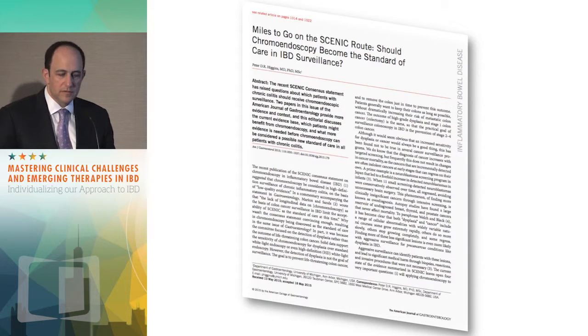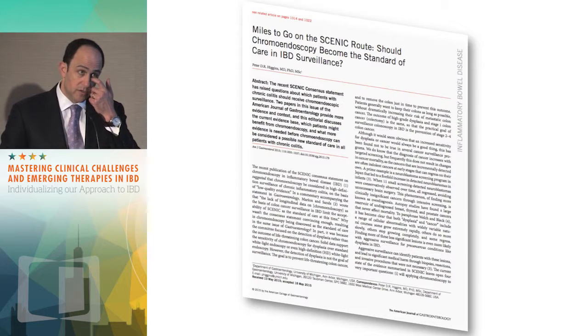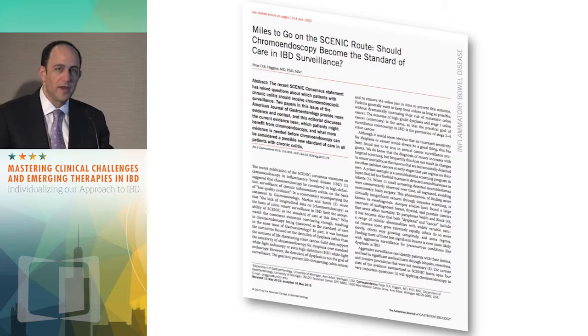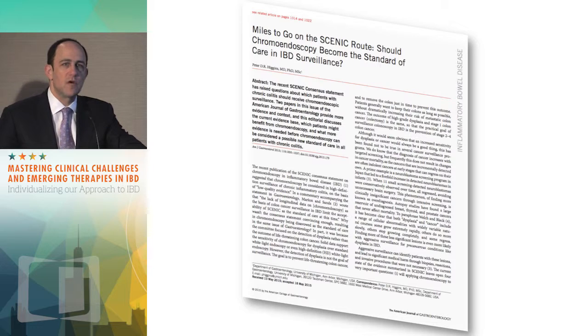Now, I want to point out that in the same issue of the American Journal of Gastro that Noah just mentioned to you is an editorial that Peter Higgins wrote, and since he was here today, we wanted to give him a shout-out, even though I thought he might take off. He's here with his family. But he pointed out that if we used chromo to identify all the dysplasia that we think we've been missing, we're going to end up diagnosing a lot more people with dysplasia, and the question really is, is that a relevant endpoint?